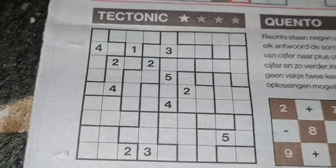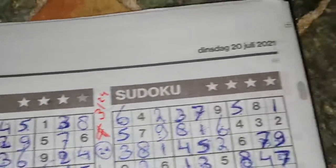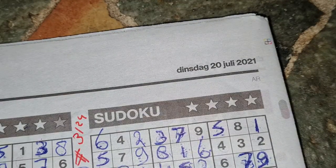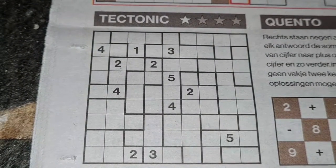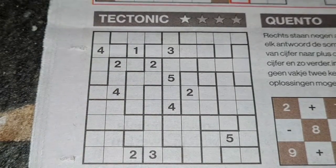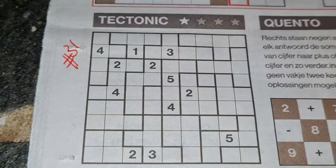In the additional with extra Sudokus and puzzles in today's newspaper on Tuesday, July the 20th, 2021, we have a Tectonic here, and this one will be a number 3126.